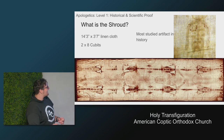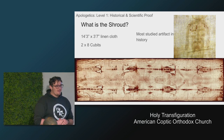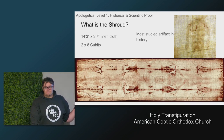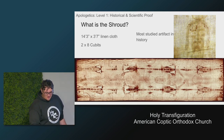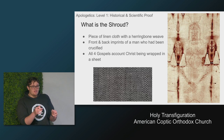It's still interesting. Okay. So, this is the most studied artifact in history. You can think of anything, and this is the most studied. Okay? It's been under study for, I think it was 12 years. It was under study for 12 years. Okay. So, it's a piece of linen cloth with what's called a herringbone weave.